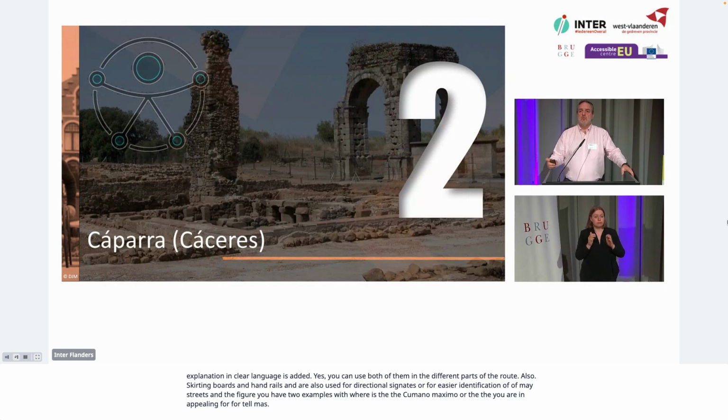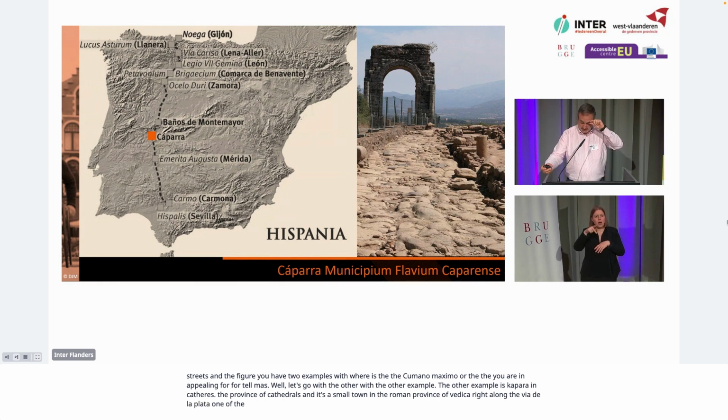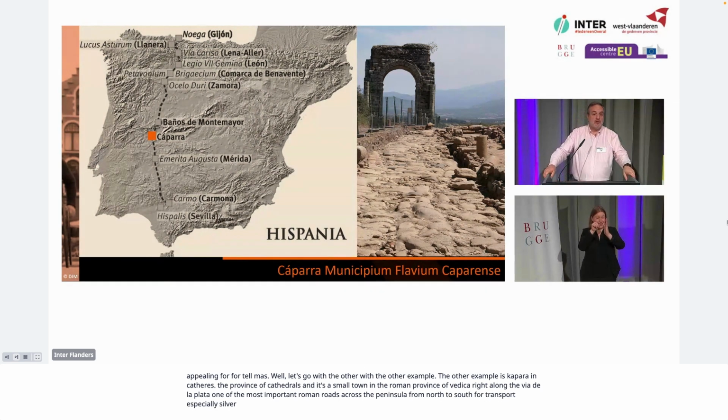Well, let's go with the other example. The other example is Cáparra in Cáceres, province of Cáceres, and it's a small town in the Roman province of Bética, right along the Via de la Plata, one of the most important Roman roads that cross the peninsula from north to south, for transport, especially silver and other products, for instance, the garum from Baelo Claudia.